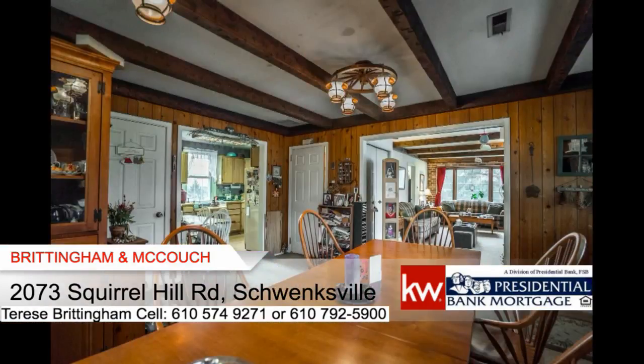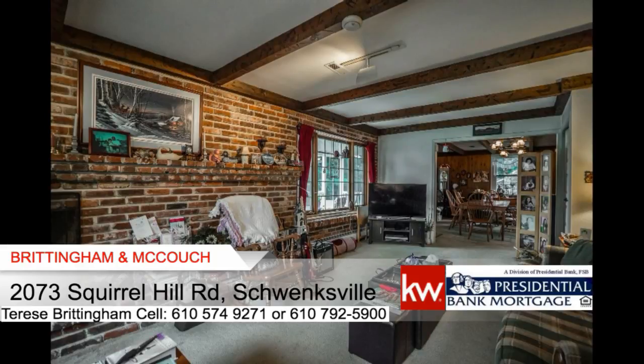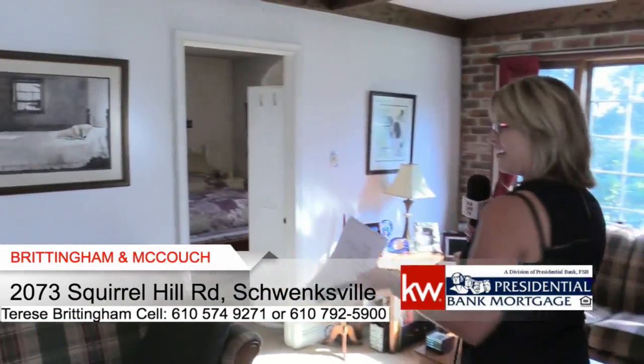So we are in the apartment that is over the garage, and this has to be the nicest apartment I've ever seen over a garage. As you can see, you have really nice paneling throughout, nice wood features in the ceiling, huge dining room, and look at the size of the living room. You have a fireplace, a full brick wall. There is a really, really cute bedroom with a full bath. So it just has everything.